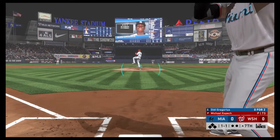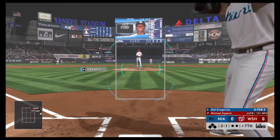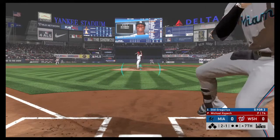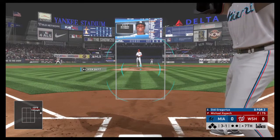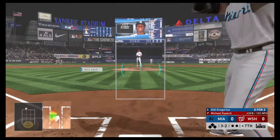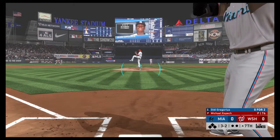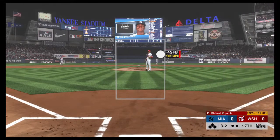1-1. 2 balls, 1 strike. Ball, that's inside. If I'm in the box right now, I'm coming unglued. He is going to throw something over the heart of the plate. 3 balls, and it's up to a 3-2 full count now. It's not easy to get your barrel to a pitch that high. That can be an effective location as long as he keeps it above the letters.